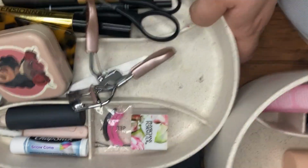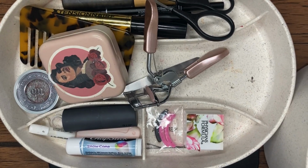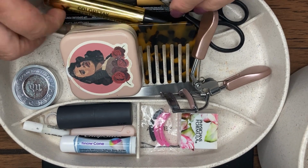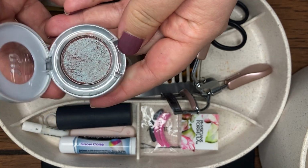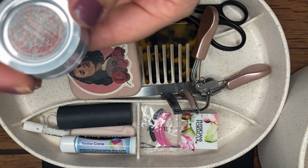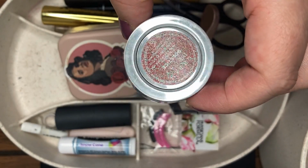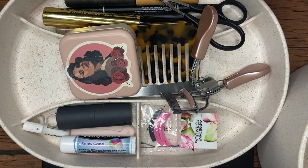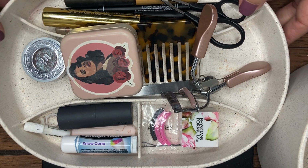Okay, so I have this little IKEA tray, and I just keep my everyday stuff that I like to have on hand right away when I'm doing my makeup. I've been keeping this little Urban Decay Solstice single eyeshadow, one of my favorites. In one of my videos I talked about what I love out of my collection and what I would repurchase, and this is one of them. And that's it for eyeshadow for the February capsule. I'm going to move on to my other ones.